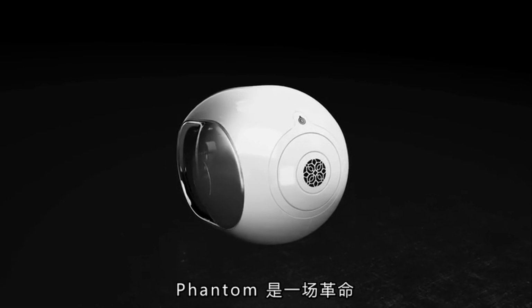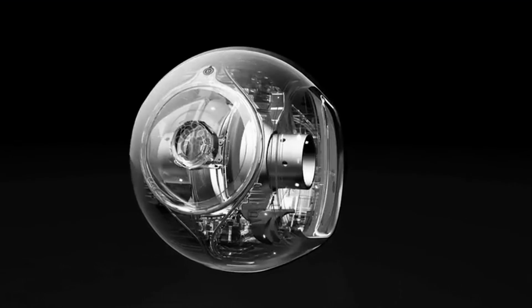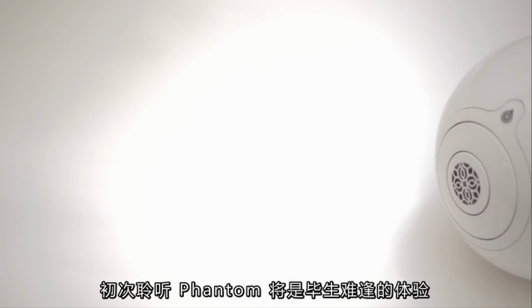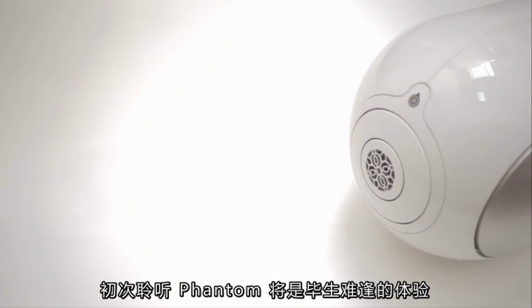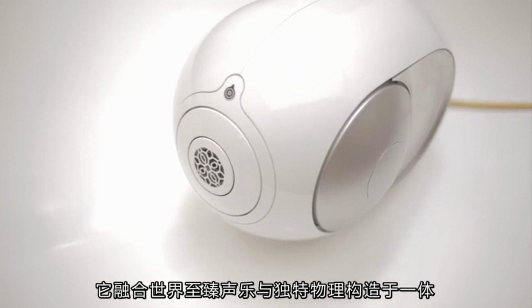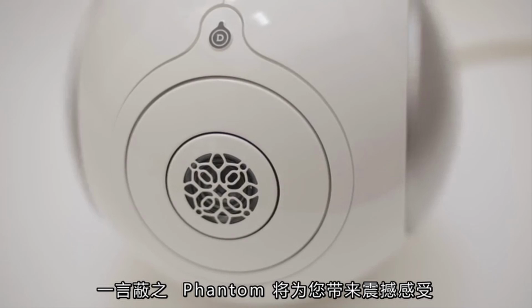Phantom is a revolution, the wireless speaker that will forever change the world of sound. With Phantom, nothing will ever be the same. Listening to Phantom for the first time is a once-in-a-lifetime commotion experience. It emits the best sound in the world with a unique physical impact. In short, Phantom shakes your bones.